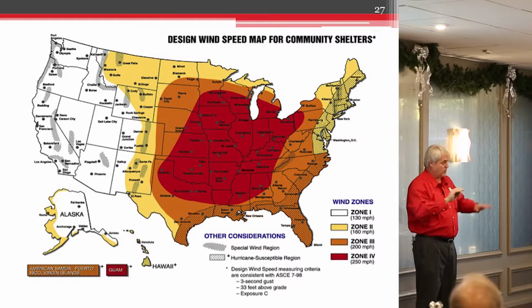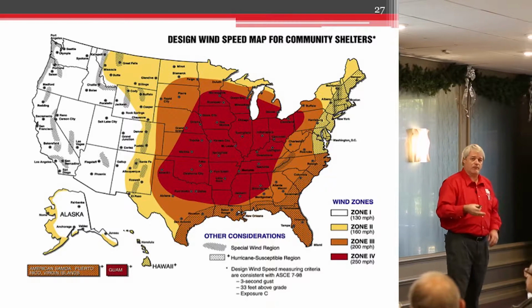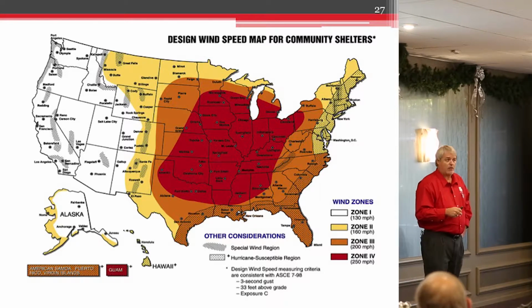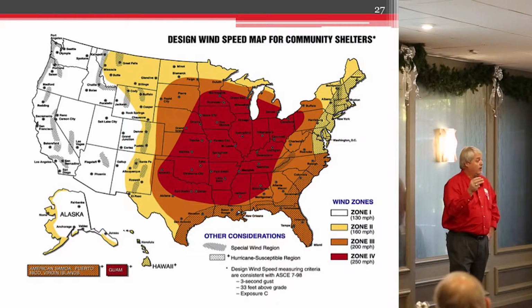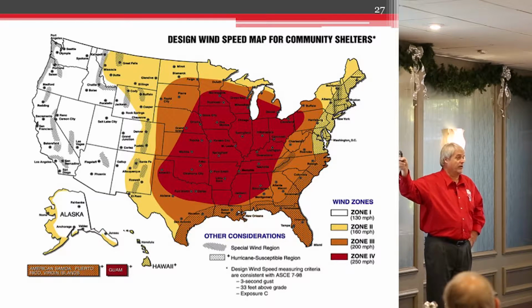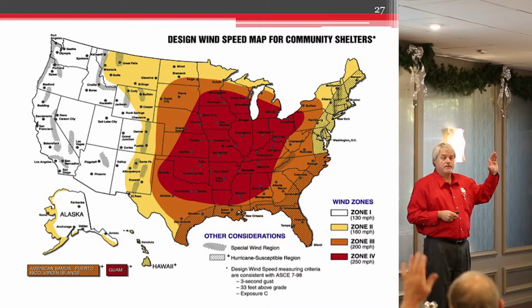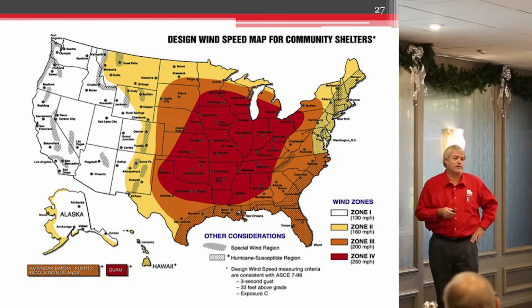How many of you, setting aside your immediate family, because I assume most of you live here in Illinois, have family or friends that either live, work, or play within that 200-mile-an-hour or 250-mile-an-hour wind zone? Show of hands. So tornadoes can affect you. Maybe indirectly, but it can affect you.